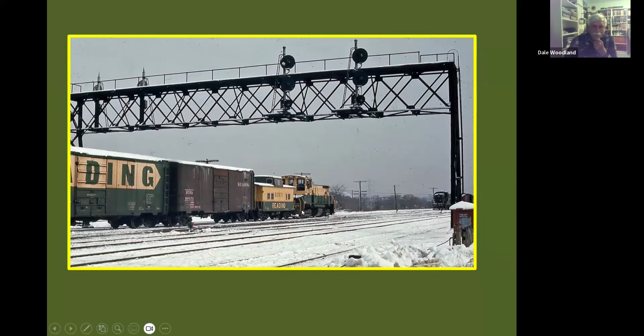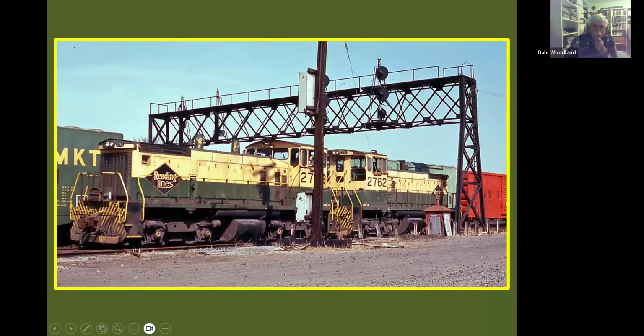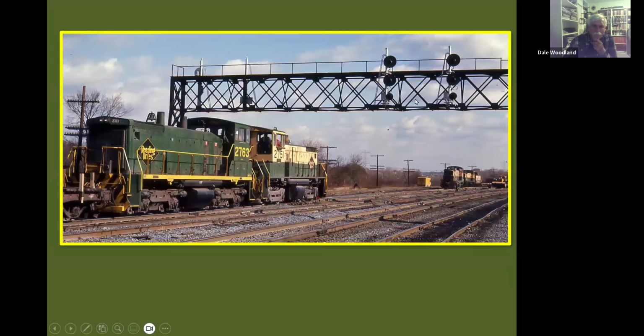SW1500, this is the first batch, with the regular switcher trucks. 2750 series. And then the second group that they bought had the Flexicoil trucks, they called them. These could be used in road service. You could go faster with that truck design than you could with the yard switcher truck design. They were the 2760s. 10 of each.